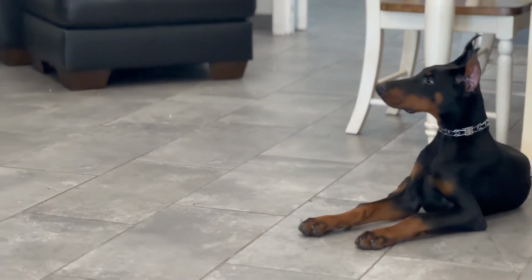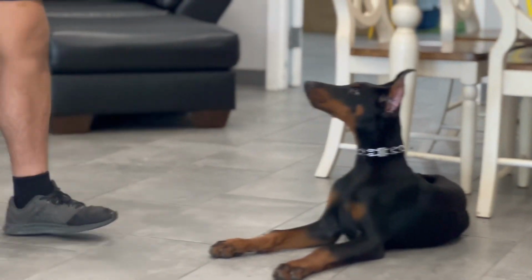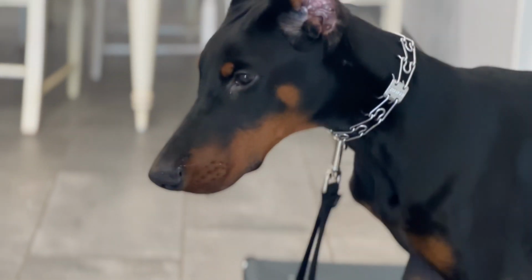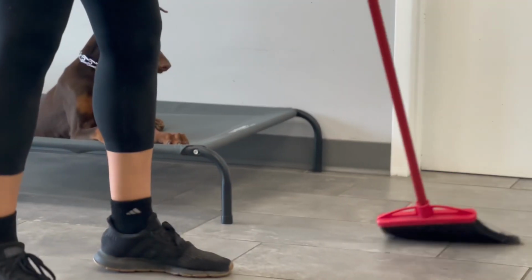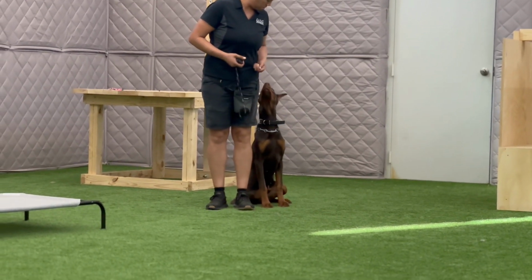The down stay is another really important one that we work on frequently with these puppies. It is a very solid stay, more solid than a sit stay, and that is typically what we recommend people use. You can see we've got a puppy walking around, and the other puppies are doing a great job staying on that place cot. And this handler is sweeping the floor, which is another typical distraction that they'll see in everyday life. We also expose them to vacuum cleaners, washer dryers, and those types of noises as well.